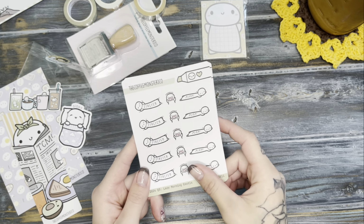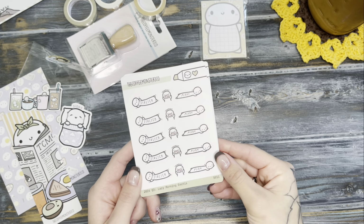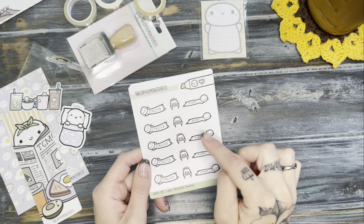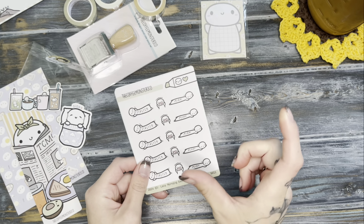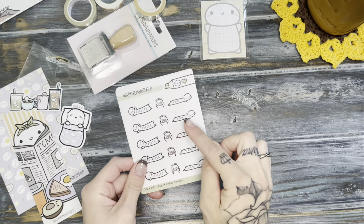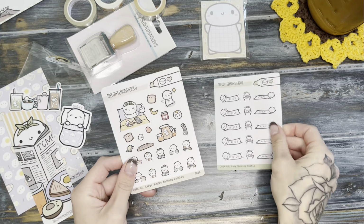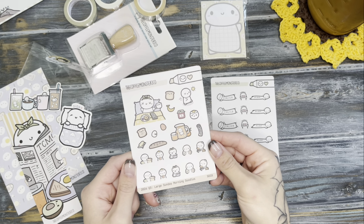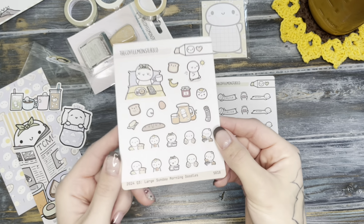this is the little washi tape stickers for this quarter. It is super cute. You have little stretching emoji, yawn, and plop. These ones are really nice because I don't know if you've ever seen her other blob mode stickers. They're a lot bigger, and these ones are just kind of small and sweet. I love it. And then you have the large Sunday morning doodles, which is super, super cute.